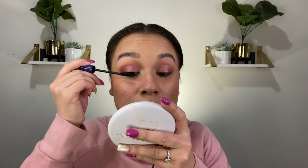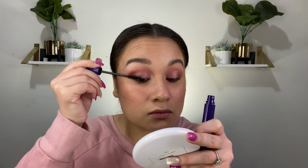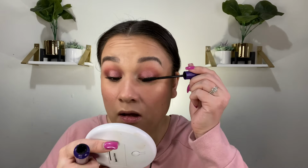So let's see what this one has to show. Definitely already looks like a drier formula. Yeah, I don't know. I feel like it's so dry, it's almost as if the mascara's dried out. That's how it feels, you know, when you're using a mascara and it's starting to dry out on you. It's not really my favorite. I would probably say I have to pass on it.